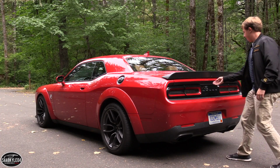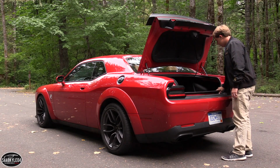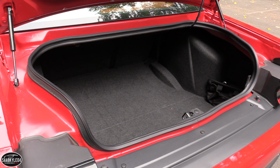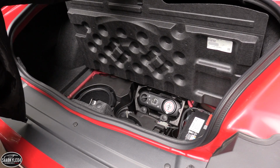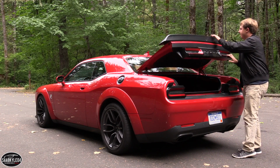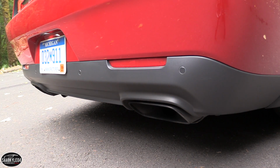Out back, you have a generous amount of trunk space, 16.2 cubic feet worth, which again is class leading. If you need to stow some longer items, you can also fold down the back seat. With the Harman Kardon audio system, you don't have a temporary spare tire. Instead, the well is taken up by 2 10-inch subwoofers and a tire inflation kit. Your battery is also mounted in the trunk. So now let's go ahead and see how she sounds.